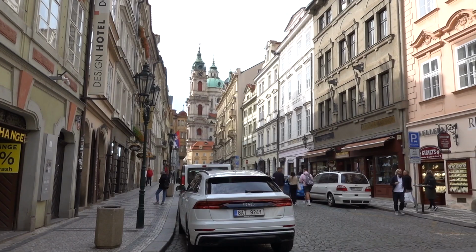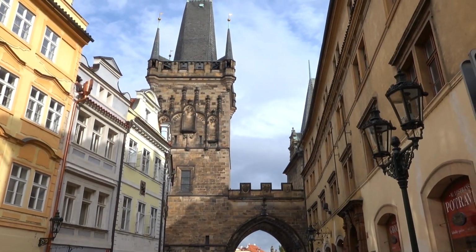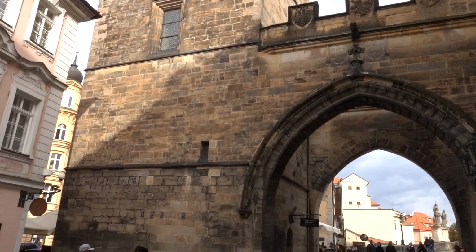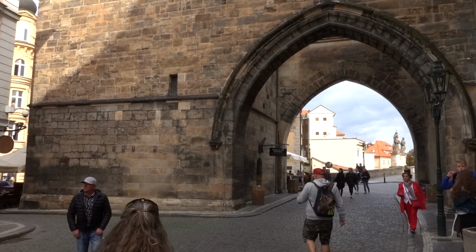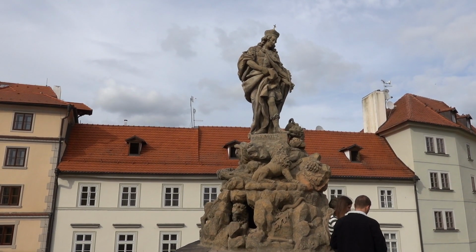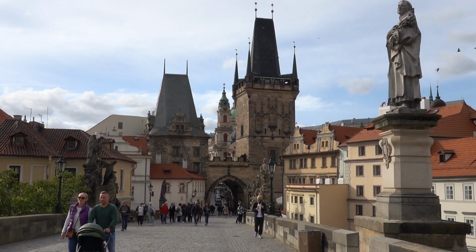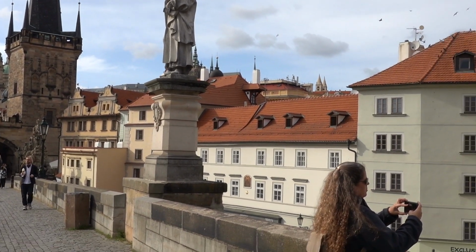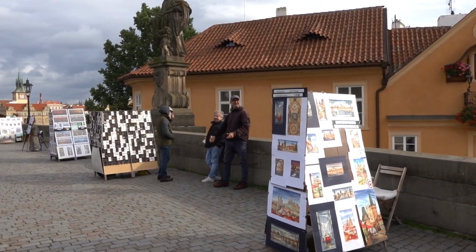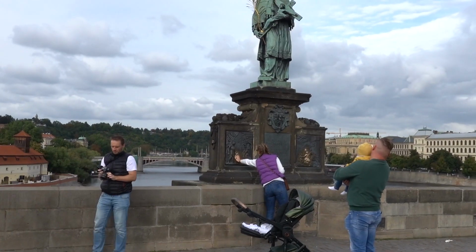This is the Old Town. And this street leads to the Charles Bridge. One of the cool things about this bridge is they've got all these statues of saints. I think they're saints on this. Along this bridge, you've got artists trying to sell their prints and their paintings, and you've got some caricature artists that'll make a caricature of you if you want, for whatever reason.